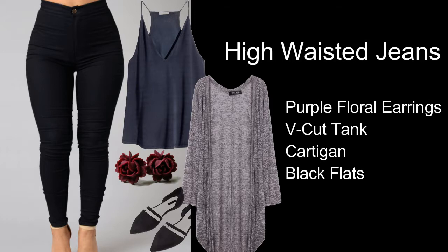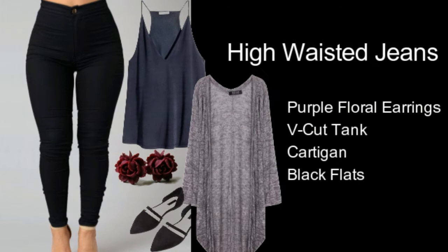And for the last outfit, I chose high-waisted jeans as the main piece, paired with a V-cut tank that I would really suggest tucking in because it gives it a nice loose look, especially with high-waisted jeans. And with that, I have a light gray cardigan just to sort of offset the dark colors and the dark gray. And cardigans are really great because it doesn't show much shape and it kind of hides you behind the clothing just like a vest would do.